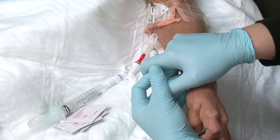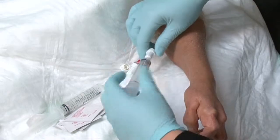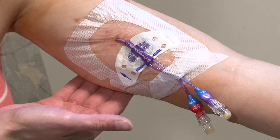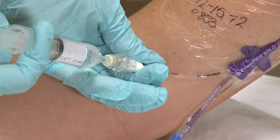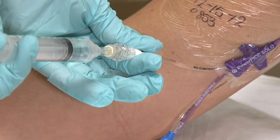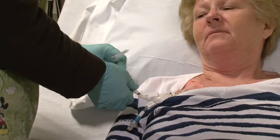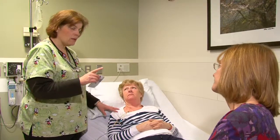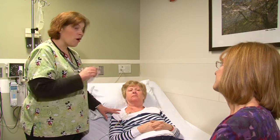If you have a tunneled line, such as a Hickman, Broviac, or Groshong catheter, or a PICC line, the central line should be flushed before and after each use, or at a minimum of once every 24 hours. Special PICC lines, called power PICCs, should be flushed before and after each use, or at a minimum of once a week. Remember, if your central line has more than one lumen, each lumen needs to be flushed on a routine basis, whether or not each lumen is being used. In some cases, the patient and/or their family members or other caregivers are taught how to flush the central line. Your care provider will discuss with you whether or not you or your family members or other caregivers will need to learn how to flush your central line.